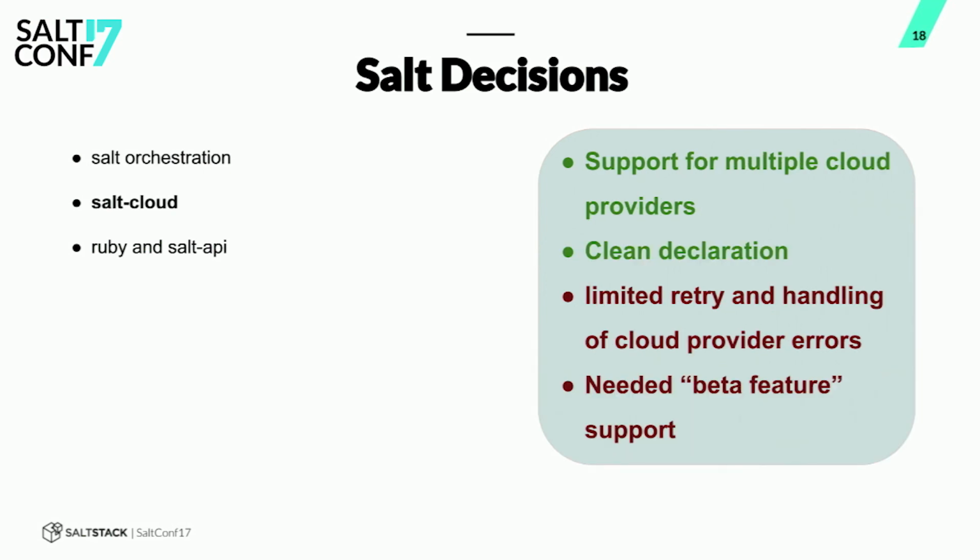So SaltCloud. We have to support multiple cloud providers, and SaltCloud is just an awesome way to do that. You get really clean declaration of all of your cloud configuration. It's nice, but for us, it had limited retry handling, and cloud provider errors are very random. We get them all the time. Sometimes a machine will come up and it will just be slow, and we'll have to detect that, kill it, spin up a new one. Sometimes they won't come up for some other reason. Sometimes they get stuck in the provisioning state. There's just a slew of reasons that being able to control that logic ourselves was a better idea, especially at the time.